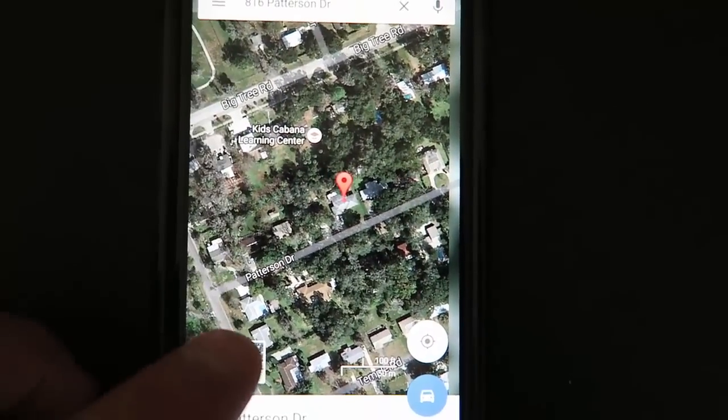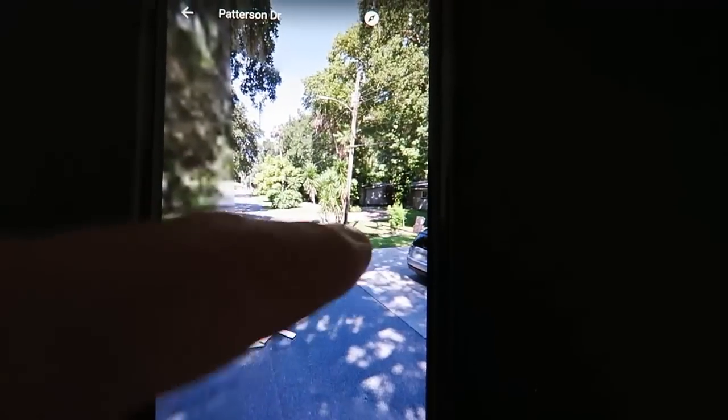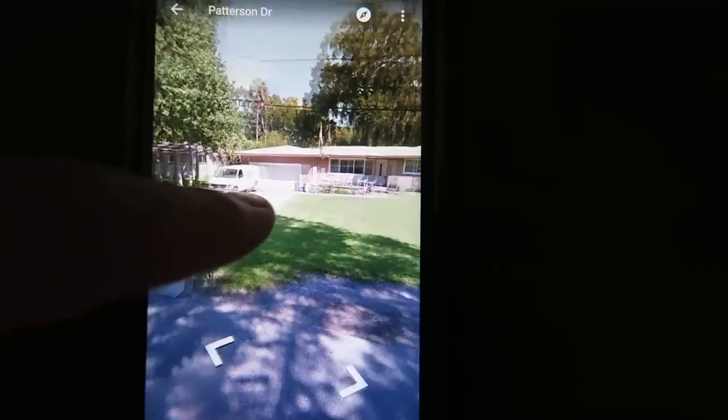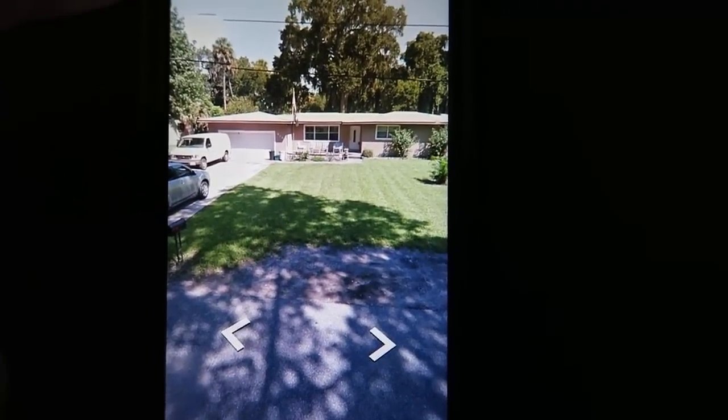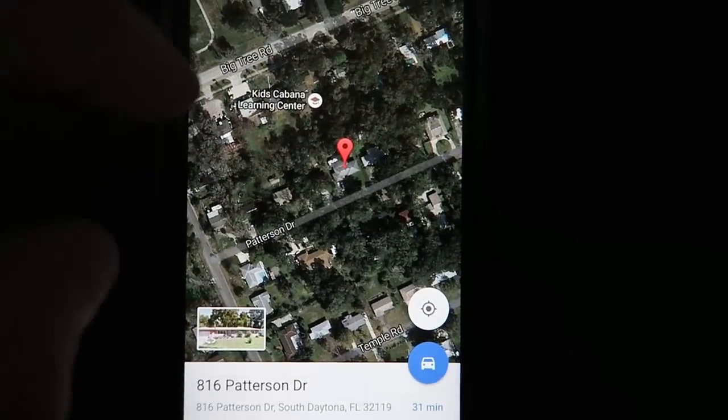I love how some properties actually have this right here, which is street view, which is amazing. I remember when I first got started in real estate, I had a dream that one day I could have a little radio-controlled bee or bug that could fly around and show me properties without me having to get out of my seat. That was a dream 15 years ago. Today we have it, and it's free. It's called Google Street View. It's amazing. So it helps you with that as well.